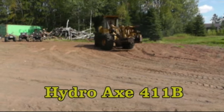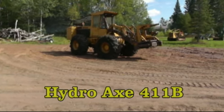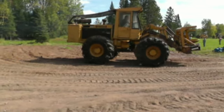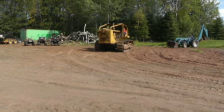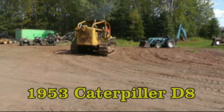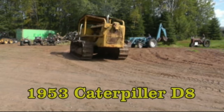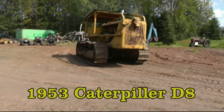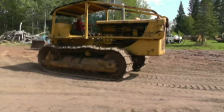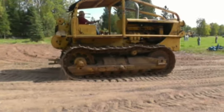Here comes a Hydro Axe, old bottle, 411B with a 453 Detroit diesel in it. Steve Gangstead is driving it. This one still gets used every winter. He's driving the Unibog. 900 RPM and wide open. Got one roller off on this side. We got a whole new roller and mount board in the shed, so going on soon.